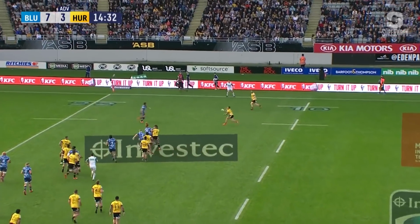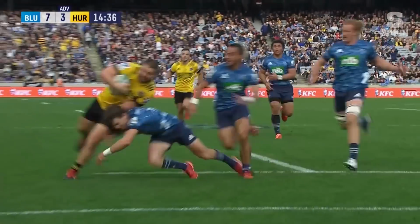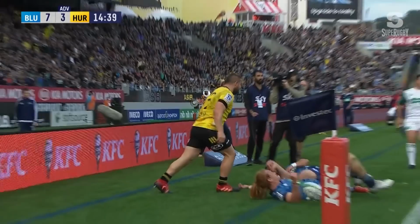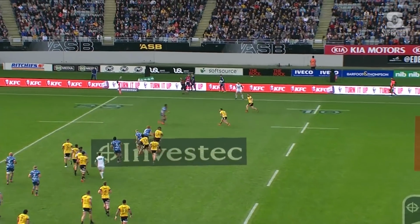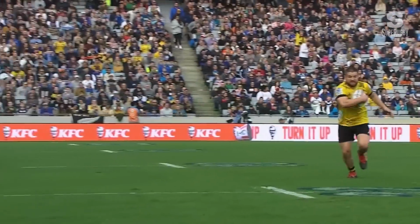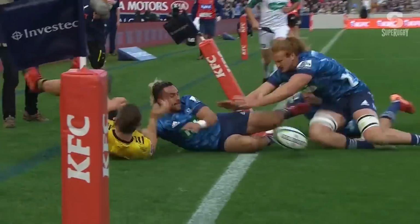There's space away on the right, though. Wilson moves it on quickly. It is Coles! Dane Coles! Scores! Oh, what a response! The finish was spectacular, but look at the handling skills here. Us all out wide, and Houston, whoa! And the finish from the hooker. We've seen this many times in the black jersey.